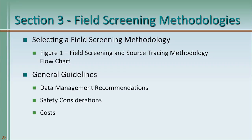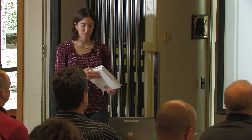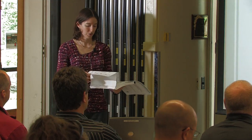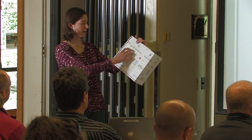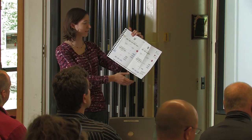Starting off, Section 1 and Section 2 are the introduction to the manual. Section 3 really gets into selecting a field screening methodology. So this has a flow chart, the first 11 by 17 pullout here, which is pretty useful. It talks about the different field screening methodologies you can use for either pipe or ditch systems.